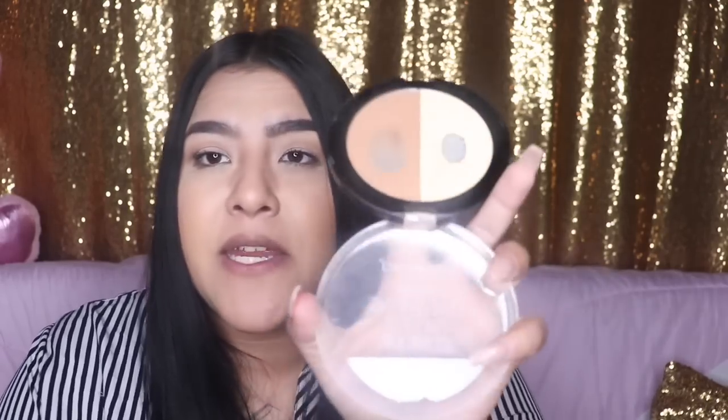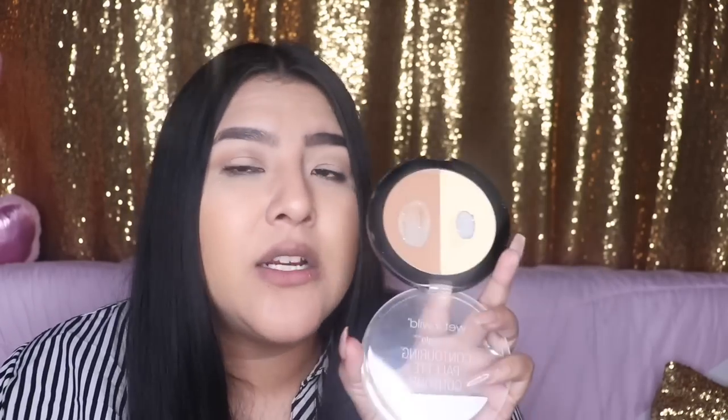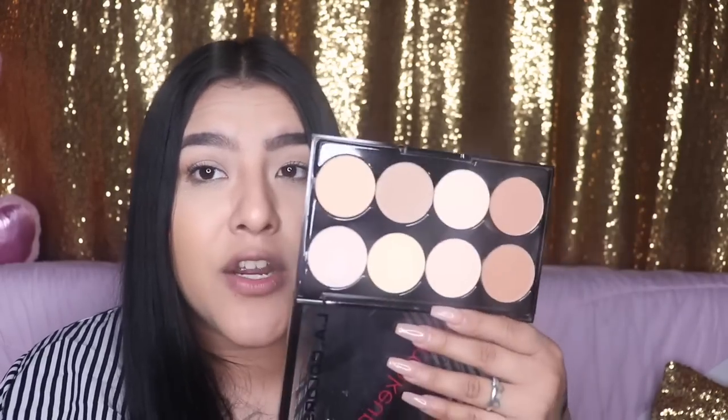Okay, so I do have 2 contouring palettes. I really love the Wet n Wild Caramel Toffee Duo. Now I hit pan on these 2. It does come with a banana shade and a contouring shade. I love this powder. It is amazing and blends out perfectly. And when I started my contour and highlight and starting to learn, I know one of y'all were asking me what contouring products I recommend for a beginner. I recommended the LA Colors I Love Makeup Contour Palettes. I love this palette right here. This is how I learned how to contour and highlight.